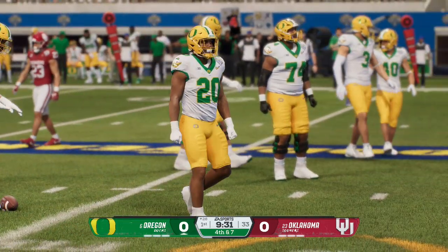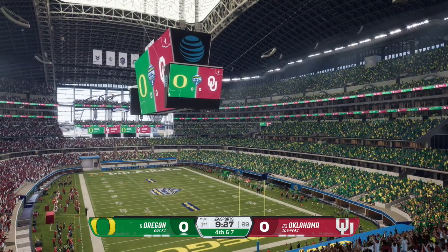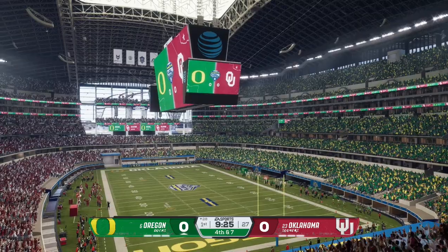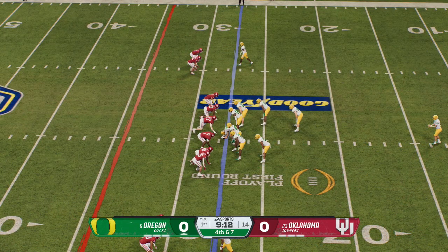Chris, this is what I love to see from a defense. As the linebackers are scraping, doing their job, but you need help from the secondary. And when you have aggressive tacklers on the back end, you got a great defense. This time, the secondary makes the difference.